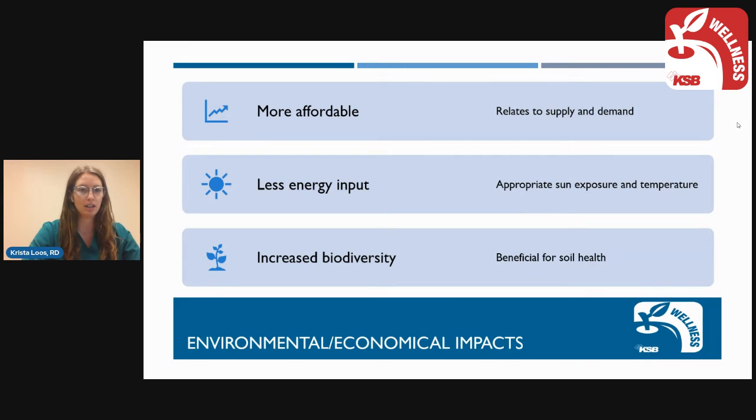Also, there's less energy input with seasonal produce, and not always, but mostly because there's appropriate sun exposure and temperature in its growing season as opposed to in the winter. There's less sun, and the temperature is a little bit different for growing. And then again, we also have increased biodiversity for some of our environmental positive impacts. That increased biodiversity relates to an increased variety in fruits and vegetables, and that's really beneficial for soil health.